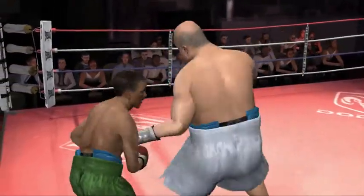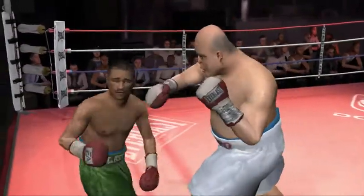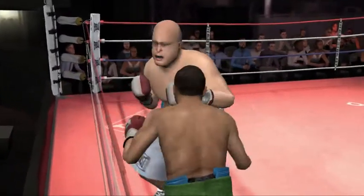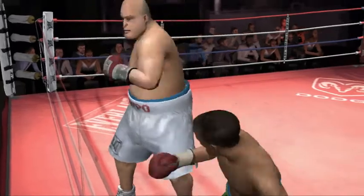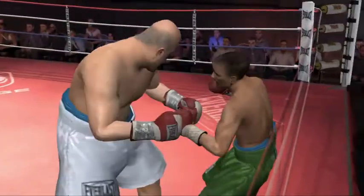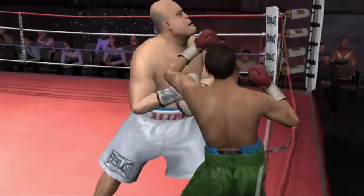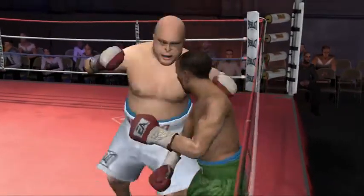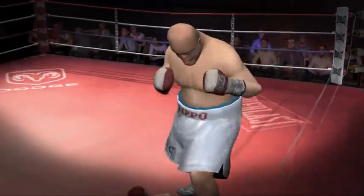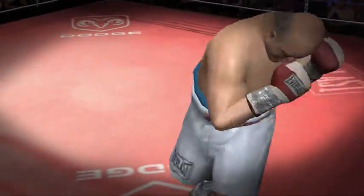Nice counter. He's looking to take advantage of the other guy's mistakes. It's almost like he knows what his opponent's gonna throw before he throws it. Jarring uppercut to the gut. Wow, the Cooler's blocked and crumbles to the canvas.